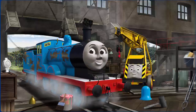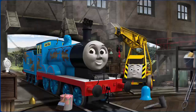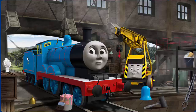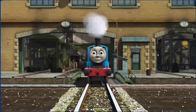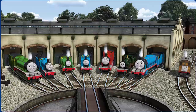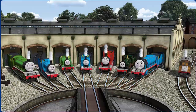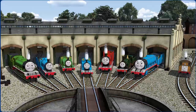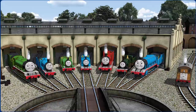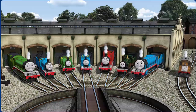Edward has oil stains and his dome is broken and his funnel is clogged with coal. Great job, but there's still more to do. You fixed it! Edward is ready to be really useful again. You helped repair Henry and Edward and Percy and Thomas and James and Emily and Gordon and Toby. You are really useful.